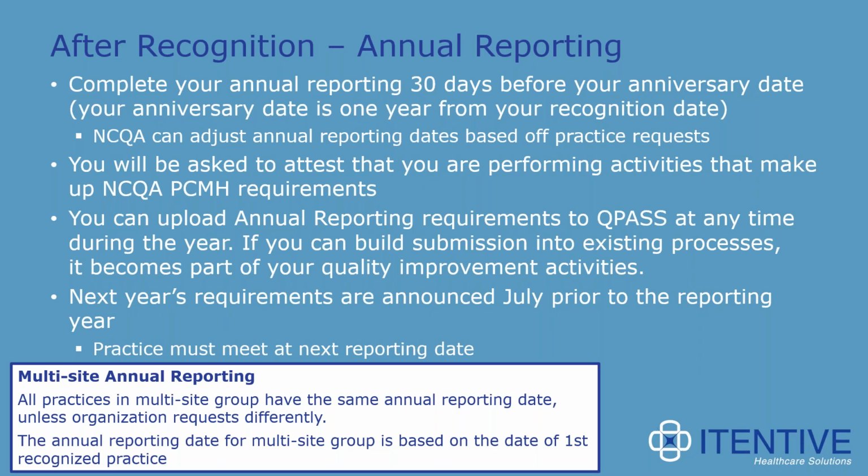So after you're recognized, you have to complete annual reporting to maintain your recognition. And this has to be done 30 days before your anniversary date. So essentially 11 months after your initial recognition. If you really need to, NCQA can adjust your annual reporting date. You just have to submit a request to your NCQA rep with your reason for consideration.